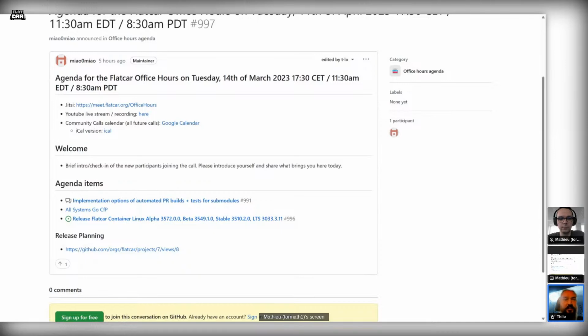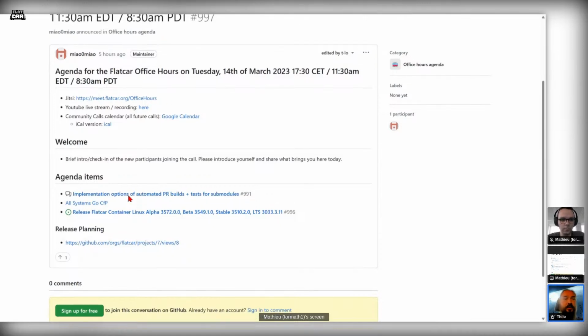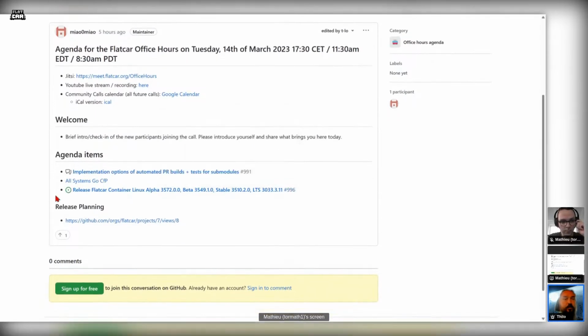Matthew is already so nice to share the agenda. We have only a few items today. There's a little work going on under the hood, which will further allow us to automate the project and to give contributors and committers better feedback on their PRs. And so let's jump to the first agenda item.